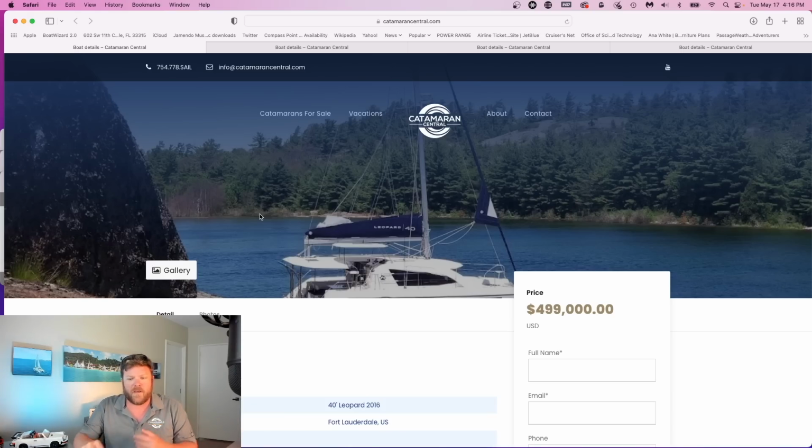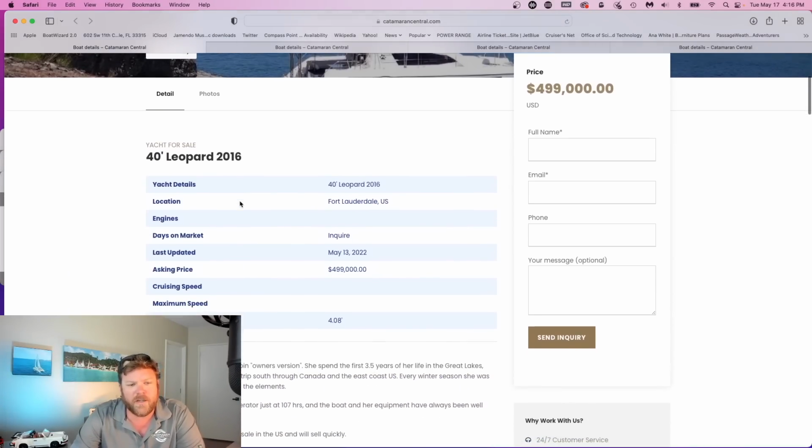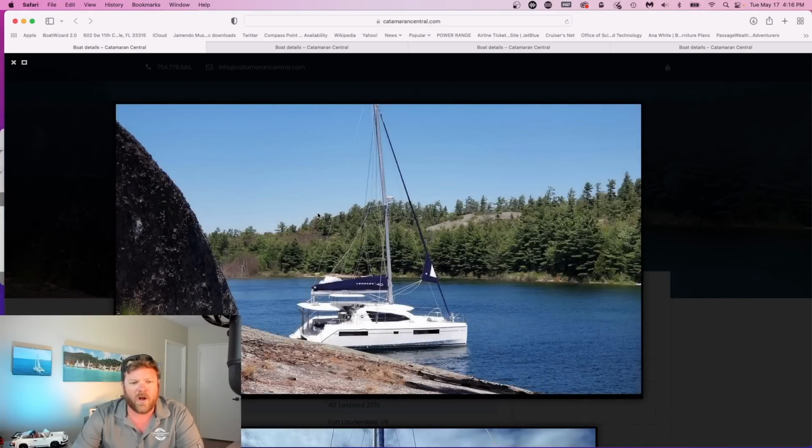Since the last video, there were 51 new catamarans that hit the market globally, at least on the MLS we use, which is YachtWorld or BoatWizard. But of those 51 catamarans, there are two that I thought were particularly interesting, so let's jump over to those. The first boat is this 2016 Leopard 40 owner's version. It's on its way here to Fort Lauderdale.